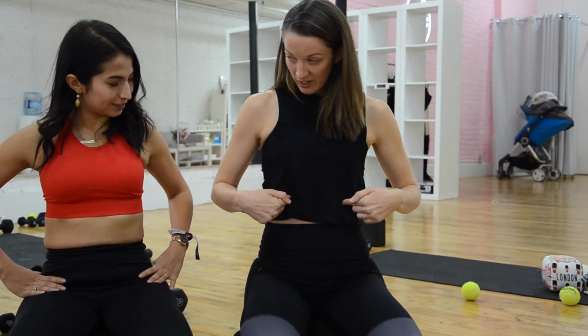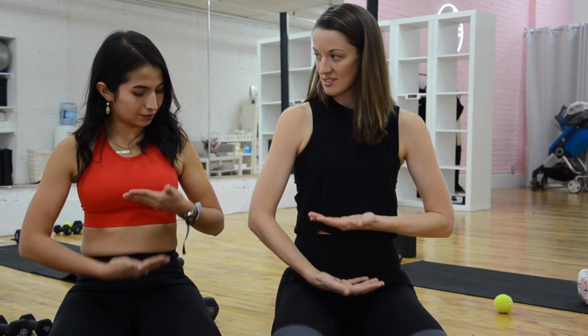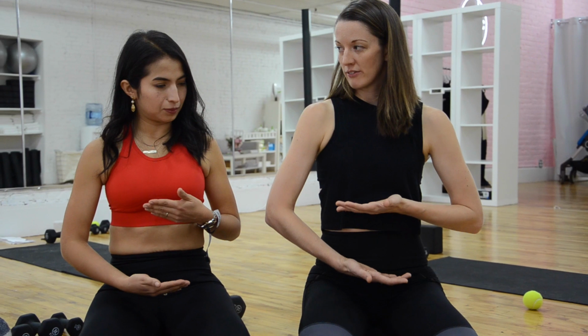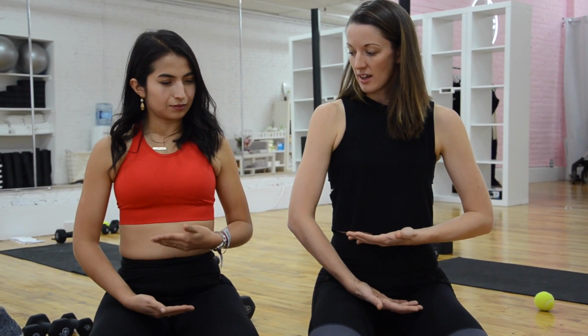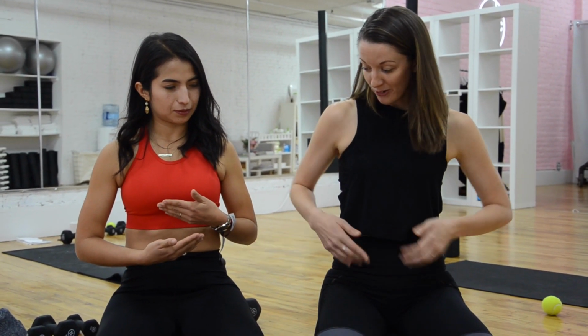We've got the diaphragm working, the pelvic floor working. The pelvic floor and the diaphragm work like this together. You breathe in, everything releases. You breathe out, the pelvic floor rises. Inhale, exhale. Good, and then we're gonna add that belly pump, which you're already doing.